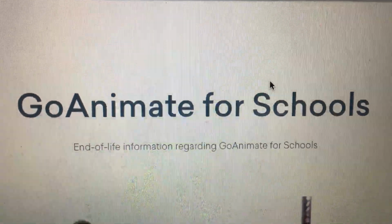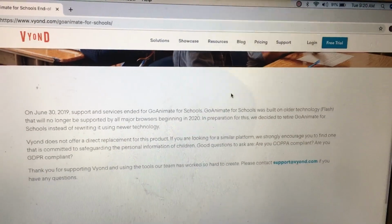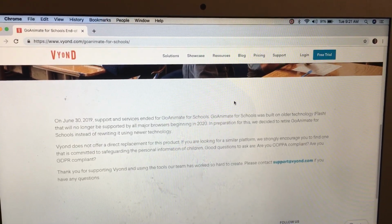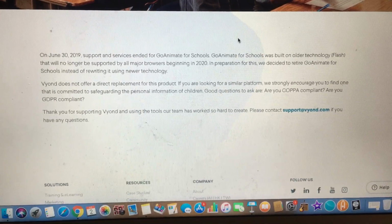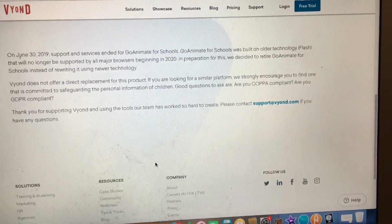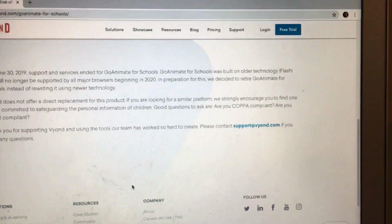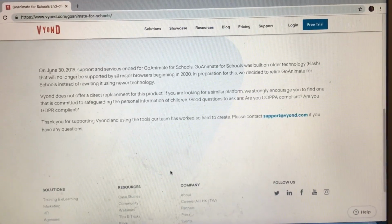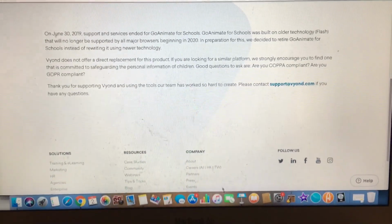GoAnimate for Schools. End of life information regarding GoAnimate for Schools. On June 30th, 2019, support and services ended for GoAnimate for Schools. GoAnimate for Schools was built on older technology, which is Flash, that will no longer be supported by all major browsers beginning in 2020. In preparation for this, we decided to retire GoAnimate for Schools instead of rewriting it using newer technology. Vyond does not offer a direct replacement for this product. If you're looking for a similar platform, we strongly encourage you to find one that is committed to safeguarding the personal information of children. Good questions to ask are: are you COPPA compliant? Are you GDPR compliant? Thank you for supporting Vyond and using the tools our team has worked so hard to create. Please contact support@vyond.com if you have any questions.